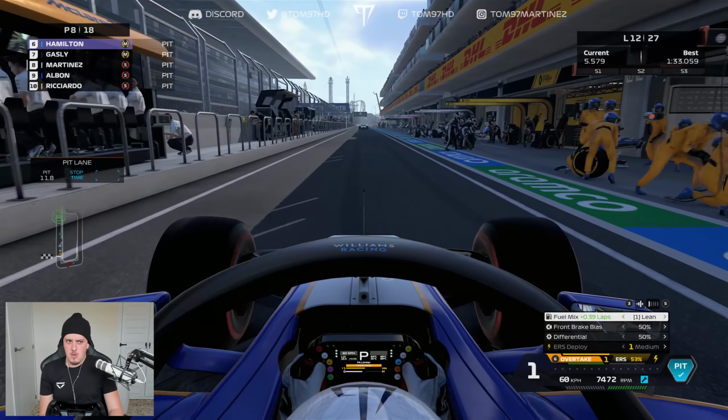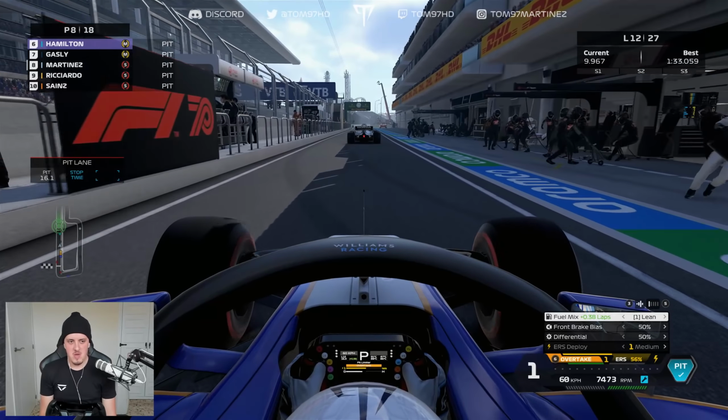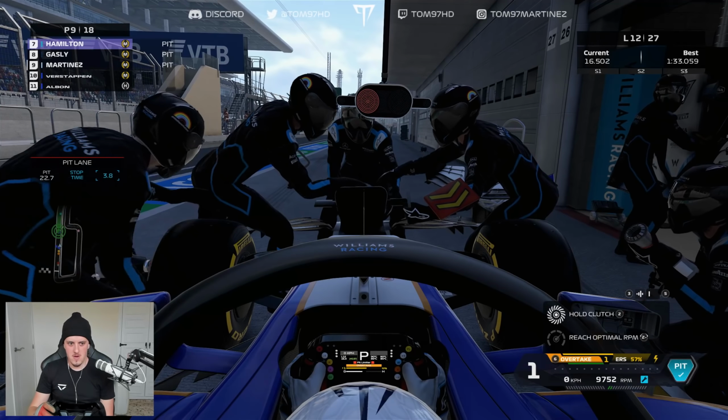Right, Hamilton's ahead. Hamilton's long gone. I don't think we're going to challenge for the podium today. I think P5 maybe against Fiat, that could be a good target. But let's see how the pit stop is. We need to be quick. Come on, boys. Quick turnaround on the front wing here.